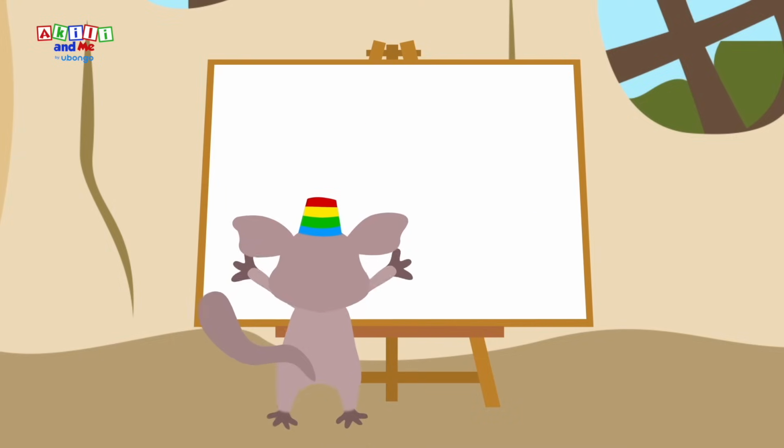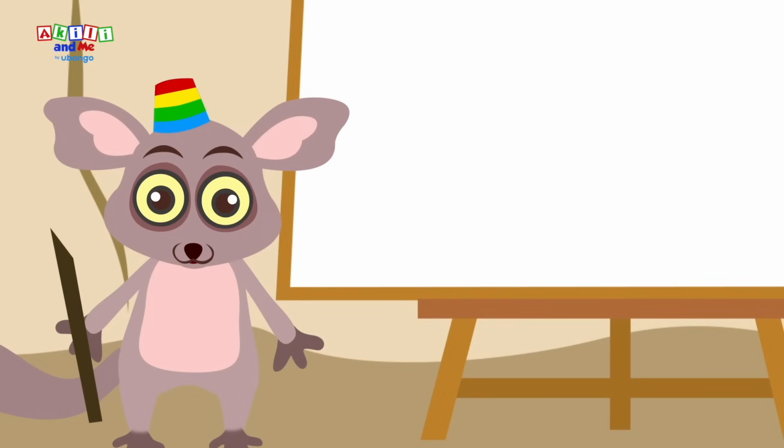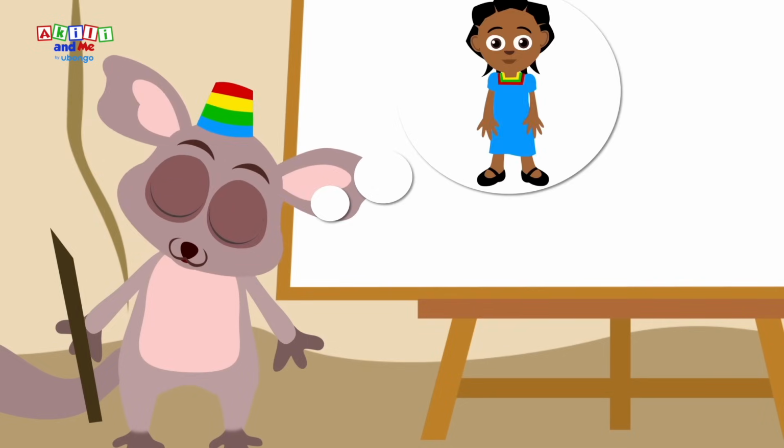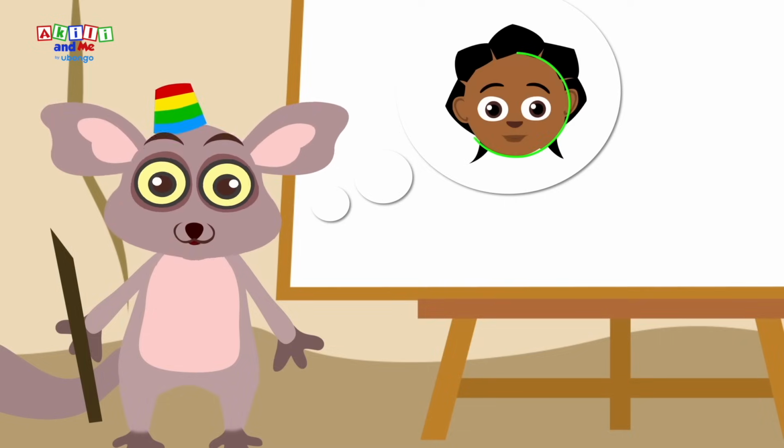Baby is so excited to draw. Get your paper and colours out to draw with Bush Baby. Today, Bush Baby wants to draw his friend Akili. Let's start with the face. You can draw a face using a circle.